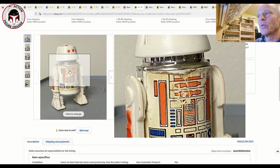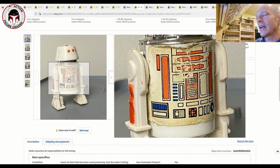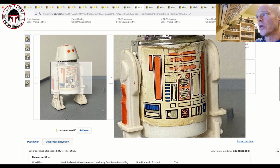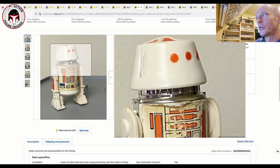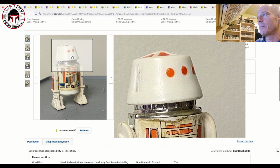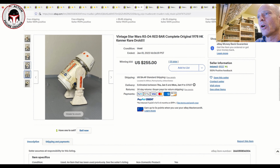Next up, this is an interesting one. This is an R5D4 with the red bar. So you can see that red bar on the left-hand side, that rectangle is filled in with the orange. That's a pretty desirable variant. Obviously, the sticker is pretty tatty, pretty messed up. The paint on the legs and on the head were in pretty good shape overall.